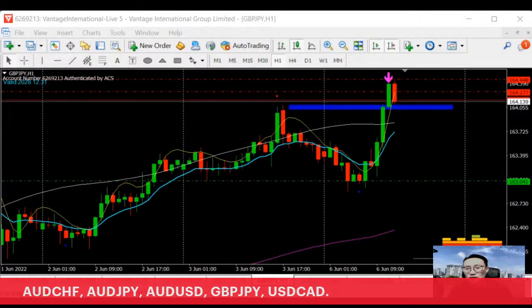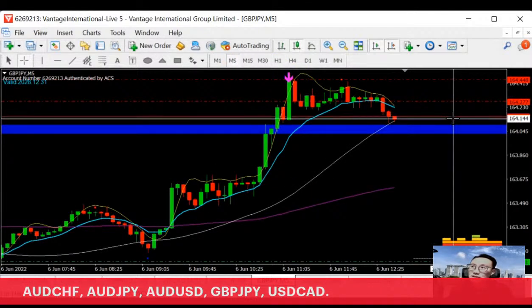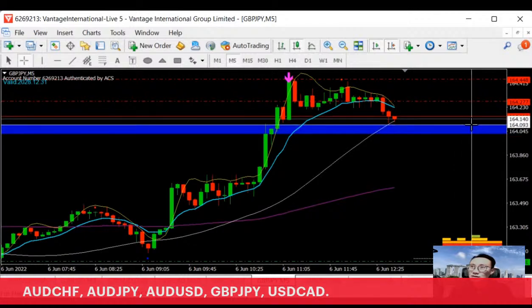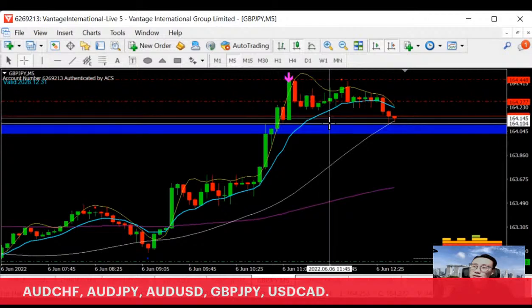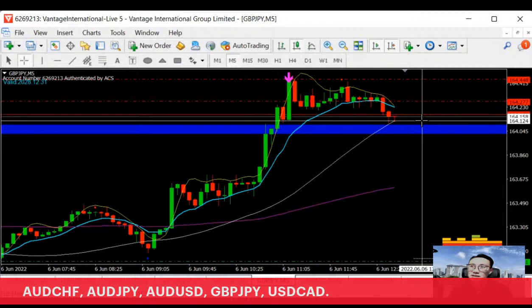All right, let's take a look right now at pound yen over this side. We have about 20 minutes to go. Right now, let's take a look at this part here. I would say 164 zero something. Just now I was saying zero plus something around here, an estimate. I would say there's support here. This is the minor support here.